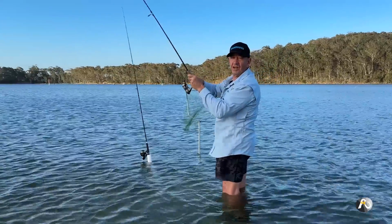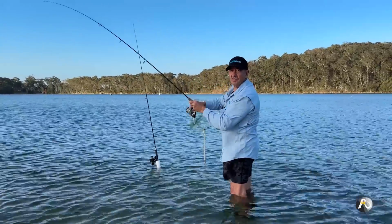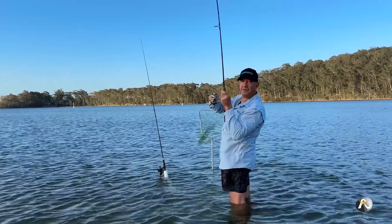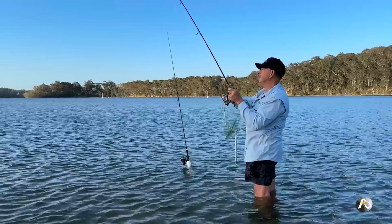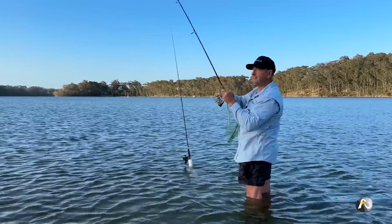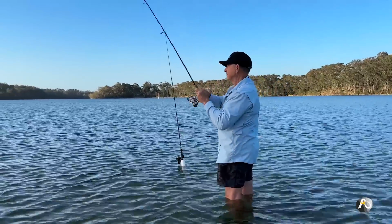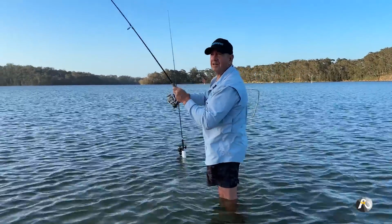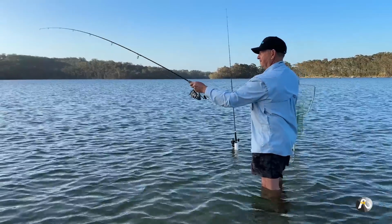Now, because I've got light line, if it's a flathead, just got to be gentle with it so I don't get bitten off. But it actually pulled a bit of line before. It's actually doing an arc around to the left. Well, that's pretty cool, first cast. Just getting ready to cast my other line out, and this one did its own thing. Look at that. Yep.